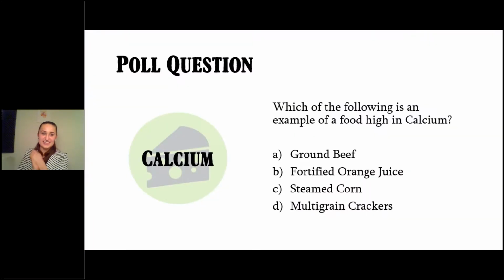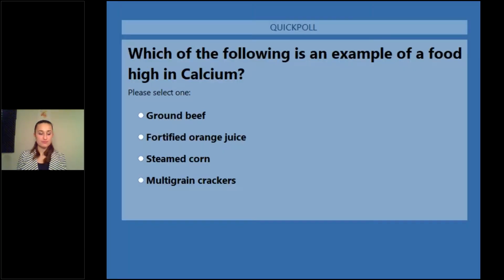Alrighty, another poll question. All right, so I'm going to launch the next poll. The next poll is, which of the following is an example of a food high in calcium? Ground beef, fortified orange juice, steamed corn, or multi-grain crackers?